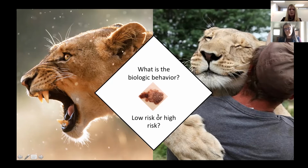And in terms of the 31 gene expression profile test, we think of that as high risk if it's going to be potentially more aggressive for spread or the likelihood of having a positive lymph node. Or we think of it as being low risk if that risk is low for the likelihood of spread, or low risk for the likelihood of having a positive sentinel lymph node. So I think this analogy really helps hit home the message of what gene expression profiling can help us do.